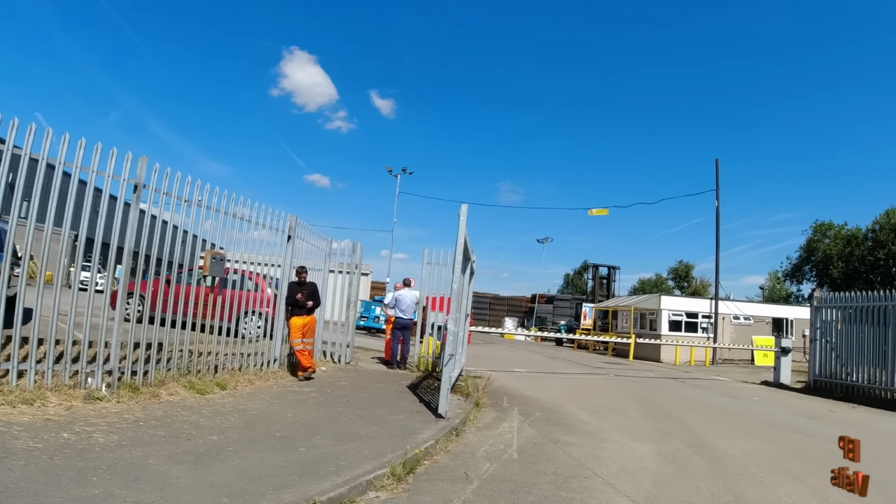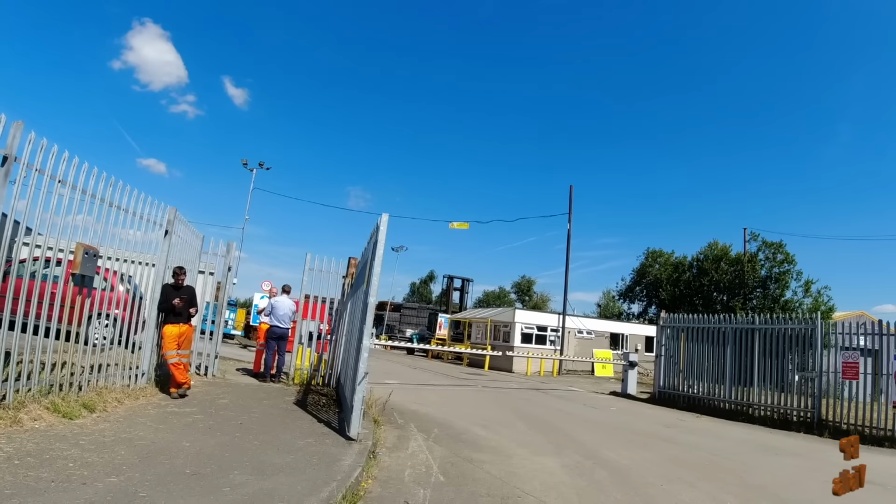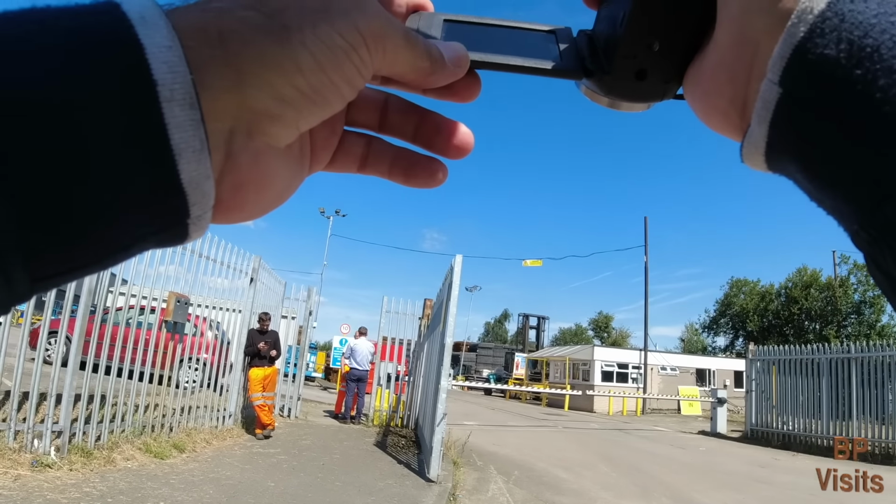What an idiot. What gets me is he said, I don't know what you're here to do, and then he comes out, giving me orders, don't stand in this roadway because you're blocking it, etc. Unbelievable.